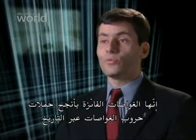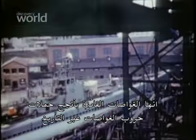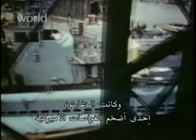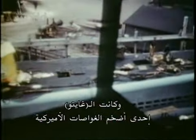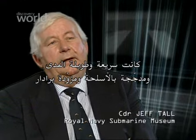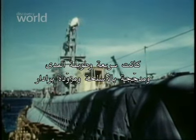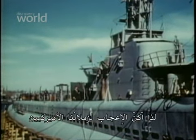They are the submarines that win the most successful submarine warfare campaign in history. First commissioned in 1936, the Gato was one of America's largest ever class of submarines. It was fast, it was extremely long-ranged, they were well-armed, they had radar. So I'm full of admiration for our American colleagues.